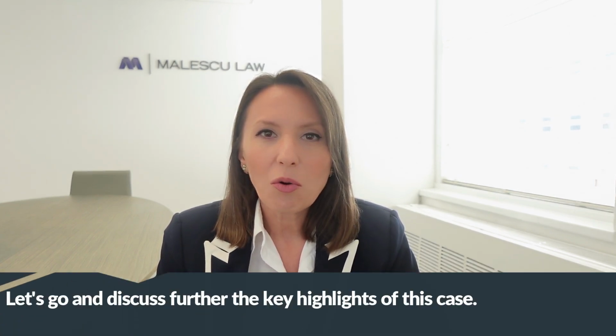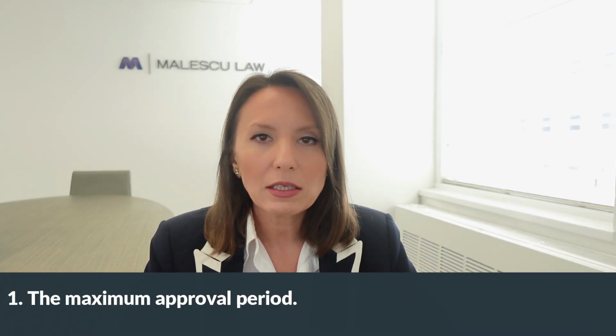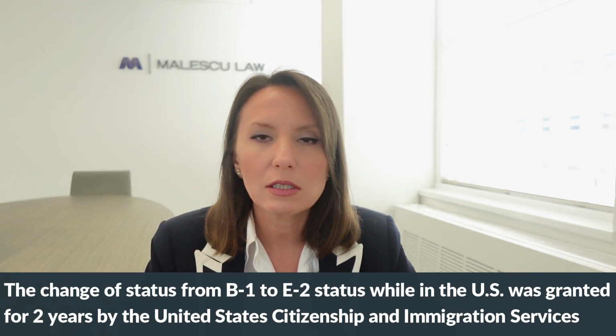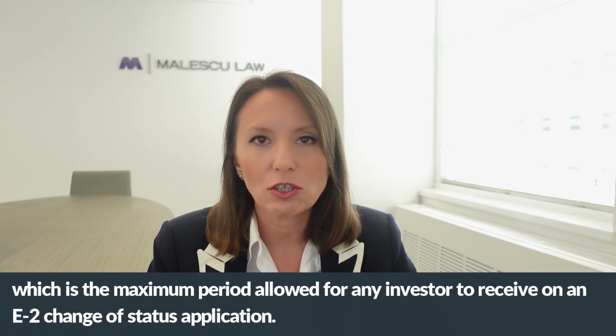But now let's go and discuss further the key highlights of this case. The key highlights of this case are: 1. The maximum approval period. The change of status from B1 to E2 status while in the United States was granted for 2 years by the United States Citizenship and Immigration Services, which is the maximum period allowed for any investor to receive on an E2 change of status application.